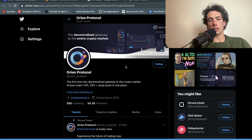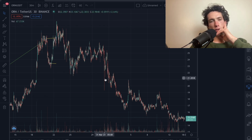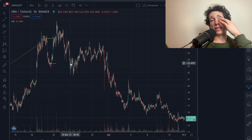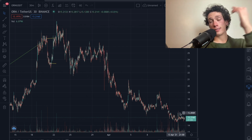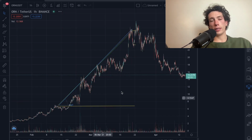Let's take a look at the trading charts. You can really see the last time I analyzed it, it was at $27. As I was saying, I sold at $27, bought back at 23. I really bought back too early, which was pretty sad. I should have waited and bought back all the way down here. That would have been absolutely insane if I could do something like that. Sadly, I was unable to. But I think in the next, hopefully, bull run for ORN, I would pray, since I'm a holder, that they go a lot higher.